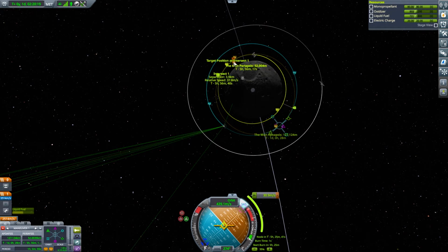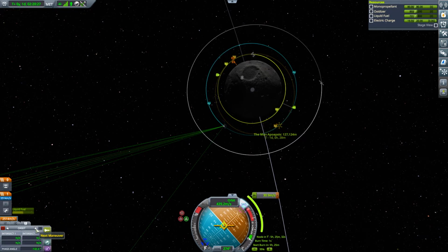Interesting. I thought I was targeting you. Normally it comes up with those pieces of information. Orbit. Oh, intercept. After the maneuver. Oh, that's what it's doing. Okay, 3 kilometers. God, I'm going blind.